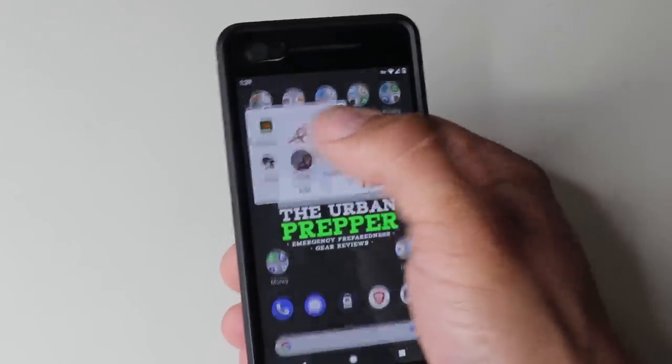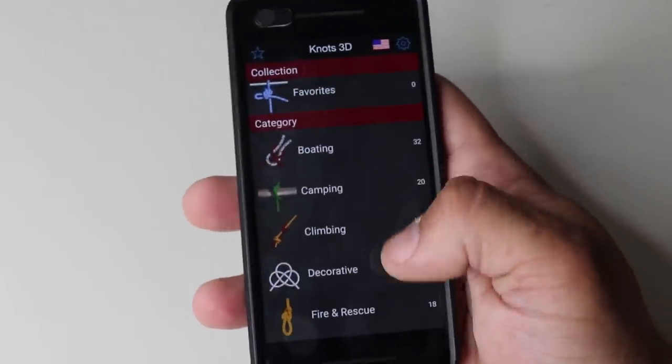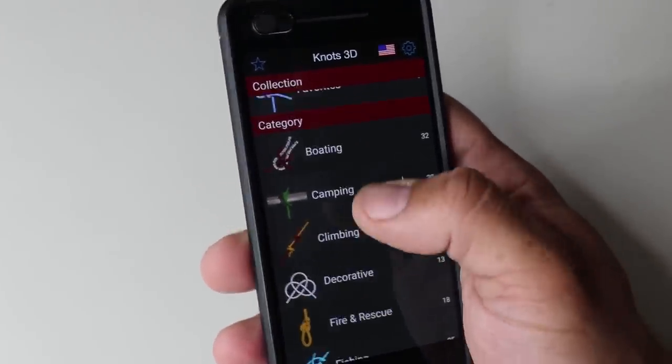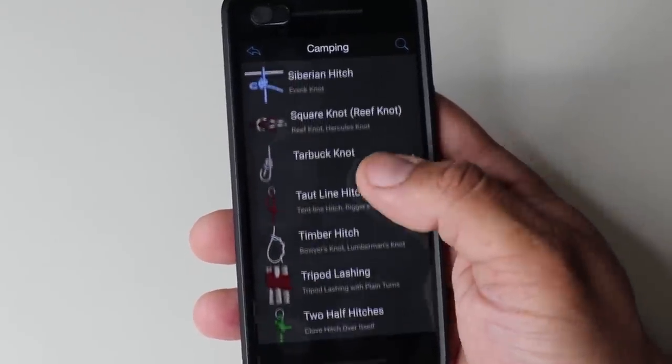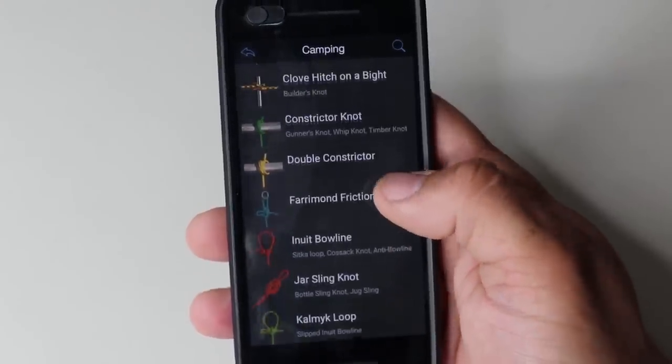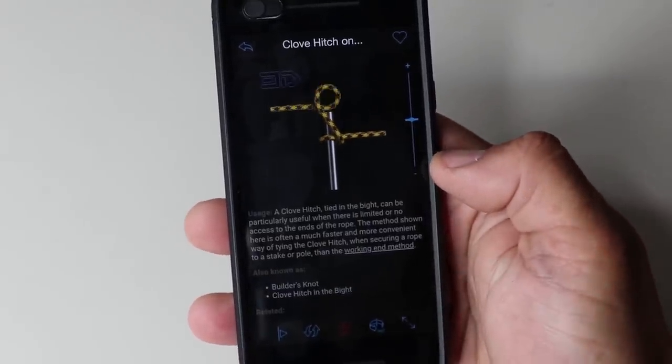And the last app that I have is called Knots 3D. This one's available for both Android and iOS. It costs $5 and it teaches you how to tie knots. Now, to be honest, I'm not the best at knot tying, so I have to have a reference guide such as Knots 3D to help me practice. It has more than 140 knots and it's basically the go-to reference that I use for practicing and having fun.